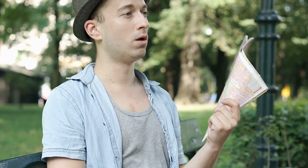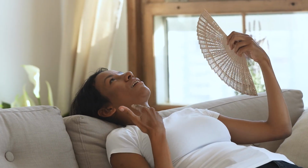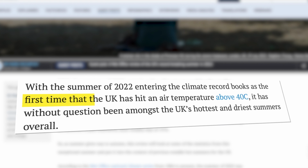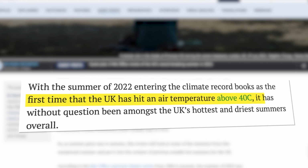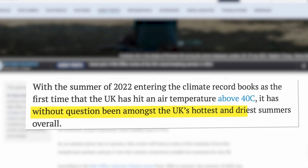Now, despite how famous the UK is for being cold, we get very warm weather. In fact, last year is probably one of the warmest summers that I've ever had. In fact, the summer of 2022 entered the climate record book as the first time that the UK has hit an air temperature of above 40 Celsius. It has without question been amongst the UK's hottest and driest summers overall.